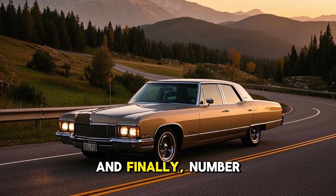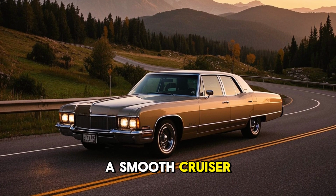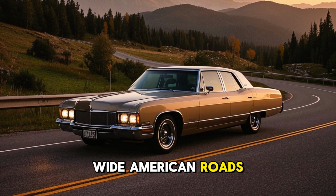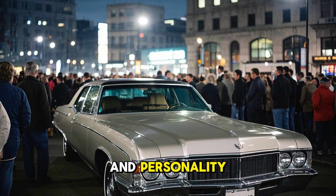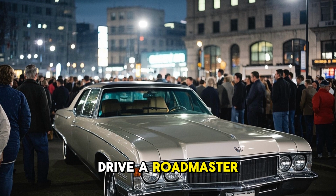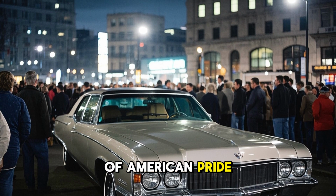And finally, number 1, the Buick Roadmaster, a smooth cruiser built for the wide American roads. It had presence, power, and personality. You didn't just drive a Roadmaster, you made an entrance. A true symbol of American pride.